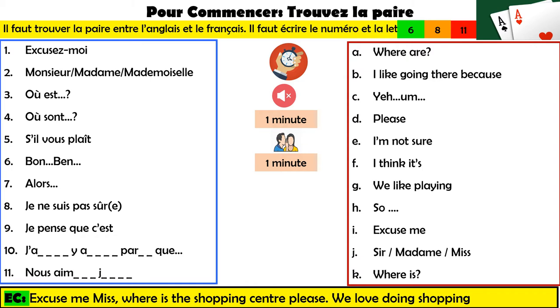Alors, numéro un, excusez-moi, qui veut dire en anglais, I. Excuse me. Now, this is a key word that you'll need when you go to France. You're going to say excuse me to someone, to a waiter maybe to get their attention, to someone to ask for directions or to ask where something is. Excusez-moi is a really good phrase to know.